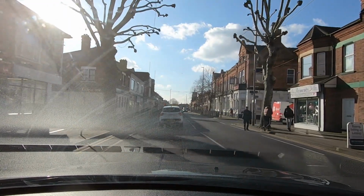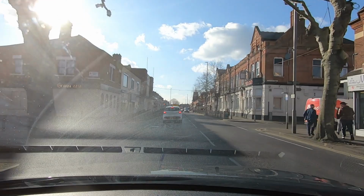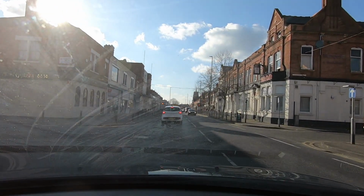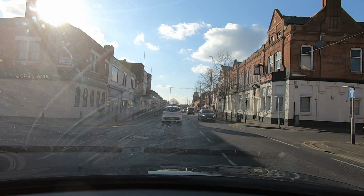We're going to keep the junction on the left open. There is a yellow box junction on there as well, so we'll just wait here and we'll just let that clear.